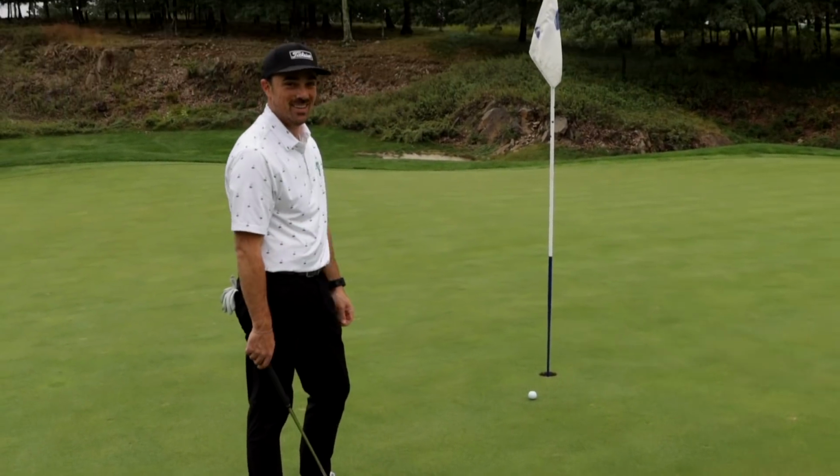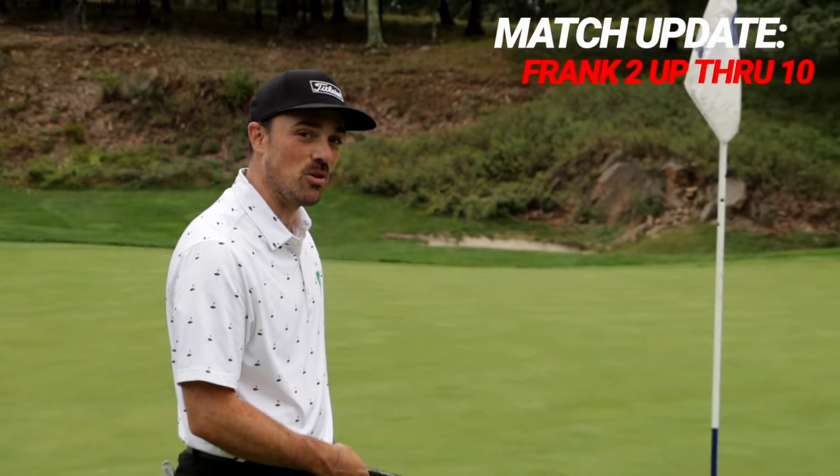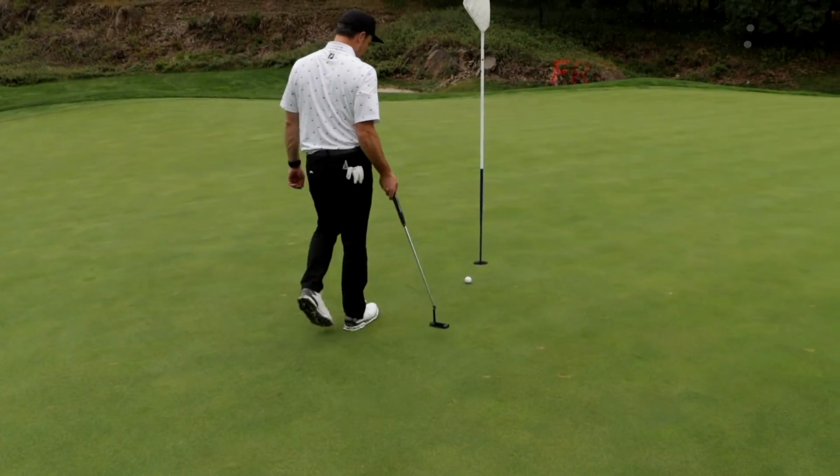Oh, he left it short. It was so fast coming up the hill that I thought I'd be cute and roll it down. All right, good hole. Thanks, man. All right, good to get one back there. The score has changed. Frank is now two up as we move on to the 11th hole.